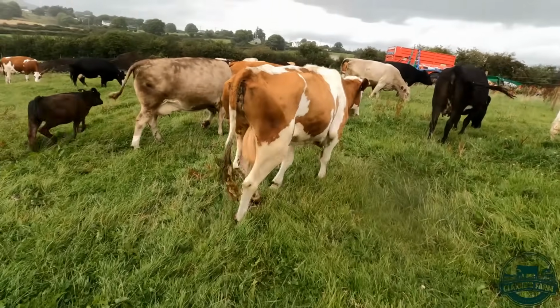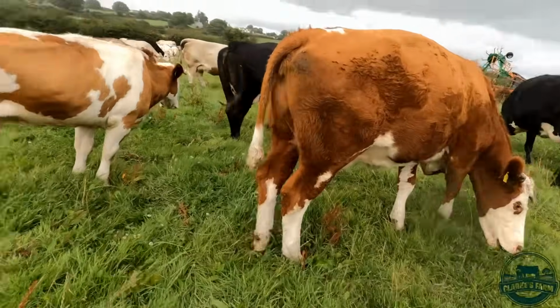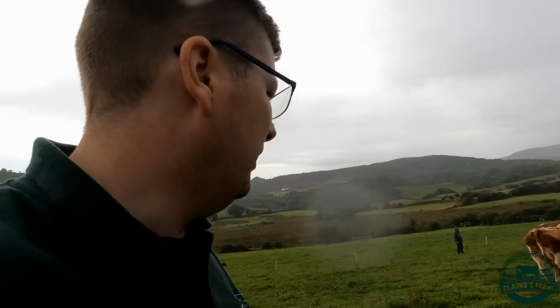There's a cow there, she's well slowed up. I wouldn't mind if she wasn't in calf, I would get rid of her now. Calf. We should have nearly taken her off the bull actually.